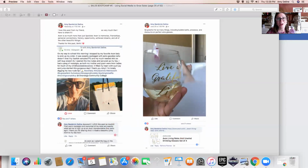Speaking of my friend who saw that lipstick post and said she needed a nude lipstick, I gave her one in her order. She posted this post right here on her page, which is a wonderful example of how friend referrals can work online to help you grow your business. She was so excited by the few lipstick samples and the full-size lipstick that I had given her in her order. She made this beautiful post about how great the experience was, her warm memories about Avon. It started this conversation. This was on her page, and then I copied it and shared it on my page too.